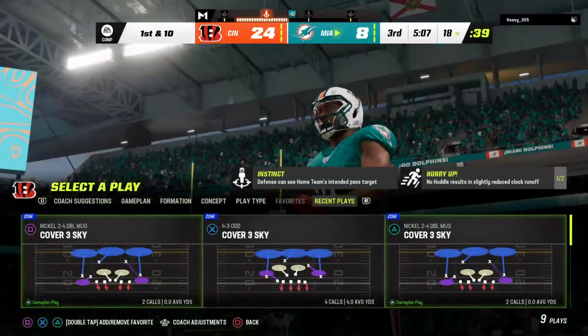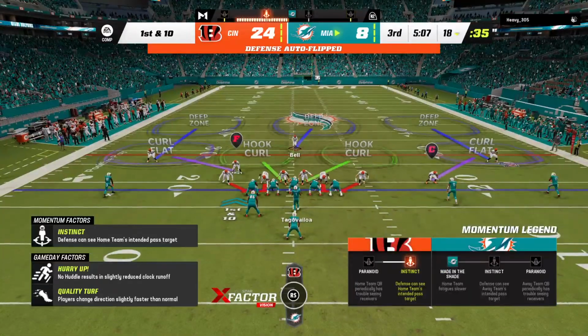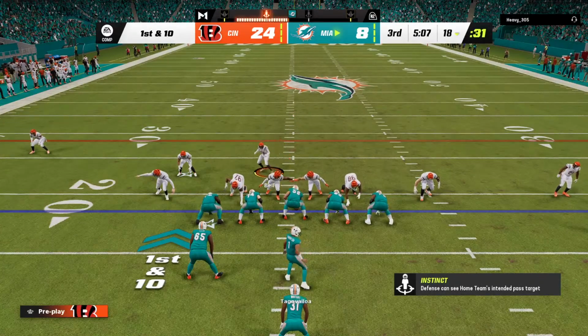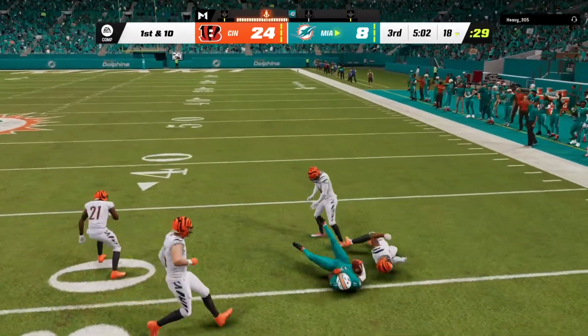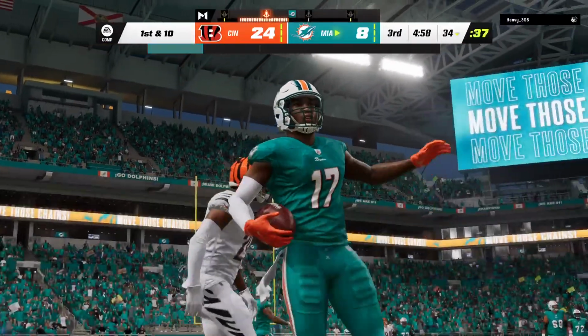And the Dolphins are going to have the football here at their own 18-yard line. Tagovailoa and the Dolphins come up 1st and 10 at their own 18. They'll come out throwing here to start the drive. This one complete to Jalen Waddle. And he'll be corralled right around the 34.